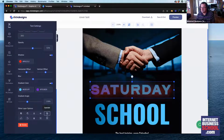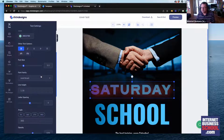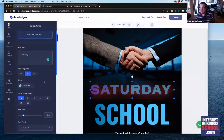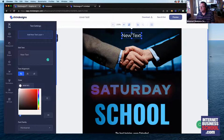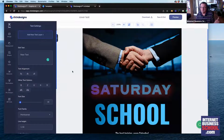Make sure it's nice and centered. Flip vertically, flip horizontally, lock it in place so it won't move in relation to other elements. So really good, but simple, intuitive controls. You know, I think anyone can just sort of click through here and work out how it's going to be. If you want to add a new text layer, then you just chuck that in and rinse and repeat. Okay, right click on it to move it around or duplicate it, or just simply delete it.